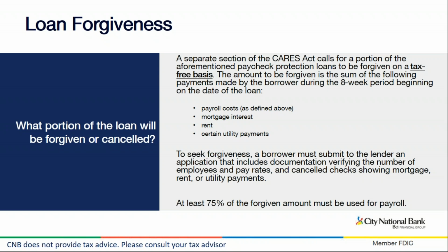loan forgiveness on the payroll protection loans is available. It will be based on the actual use of the funds that you receive as part of a payroll protection loan, and all of the funds that are used during the following 8 weeks after the loan is funded to make payroll costs, pay mortgage interest, pay rent, and pay certain utility payments.